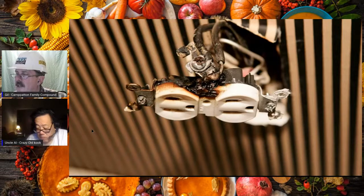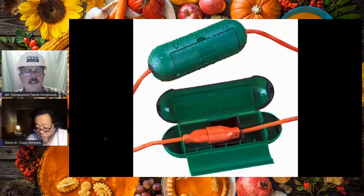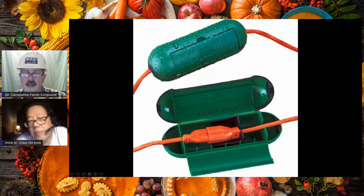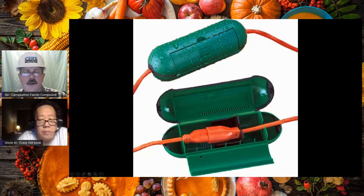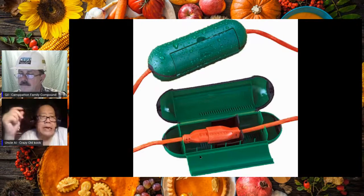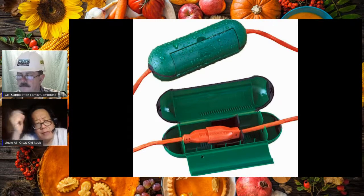Okay, so let's take the next one down here. Now, if you're running stuff outdoors and you're connecting extension cords together, use a waterproof connector cover. And make sure you don't overload your circuits to the outside either. Remember, if you string your house wrong, guess what you're doing to your house? You're making it a flaming piñata.